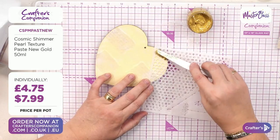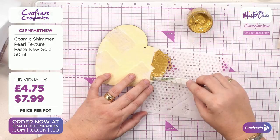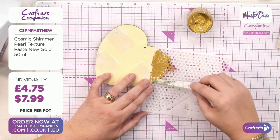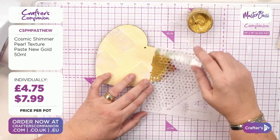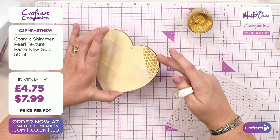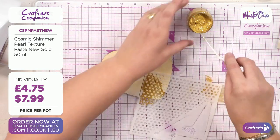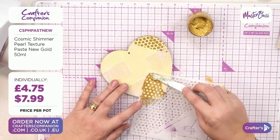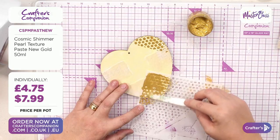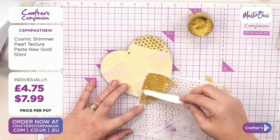So again, I'm going to put a little bit at the top here. Just drag it through that stencil, as I say, as if you're buttering your toast in the morning. And again, if it's not perfect, I'm not too worried. All right. I'm going to run my finger around the edge so that there's no bits off the edge. And then we're going to bring a little bit in at the bottom. Okay. And again, don't worry if you don't catch all of it. That's the intention, is it not, to be perfect.